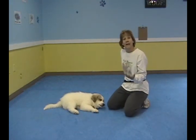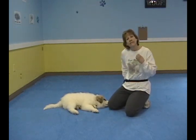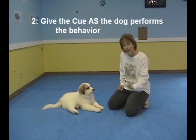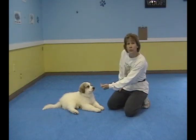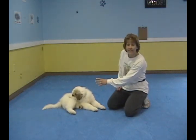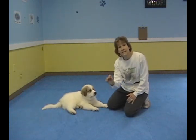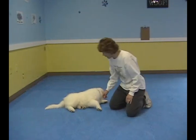Now, let's say I've done this about 10 times with him. Now I'm going to say the word sit, not beforehand, only as his bum actually touches the floor. So I don't want you to watch the face. I actually want you to watch the back end there. So you're looking at the back legs and the hiney area, and when you see it hit the floor, say the word sit and release that treat at the same time. Okay, so let's do that.